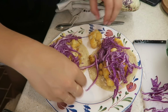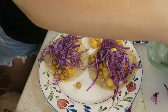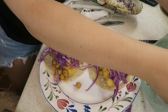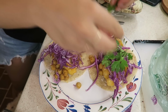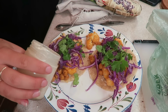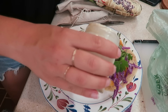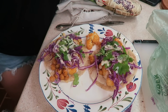I think I might actually do a little bit of that tahini sauce. I'm gonna do a little cilantro. As I said, I love cilantro. And I'm gonna finish it off with just a little bit of this tahini. I like Cholula on tacos.